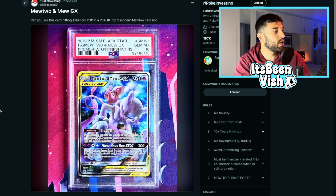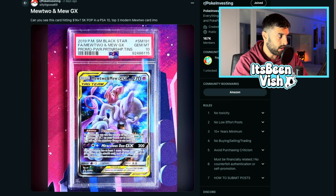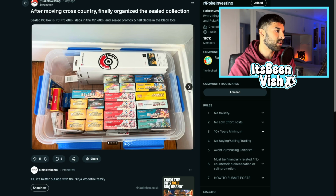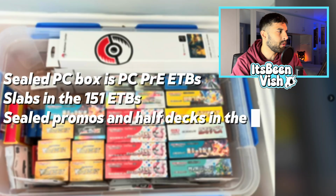If you plan on moving on, move on for something sealed, I would say, or a really big chase, like sell it and put part of the money towards a Moonbreon, something like that, because this card itself is going to do very well. Okay, finally we have what I want to talk about from this subreddit. It is actual investing. Now, I love talking about singles investing, but this is what this subreddit's all about. Sealed investing is safe, and I'm really curious what people are stocking up on.